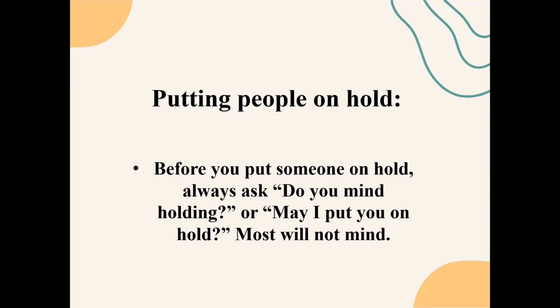That again gives them a certain power in the conversation, and makes them feel like you care about whether they're happy or not. But most people will not mind being put on hold as long as they have the impression that something will be done to answer their questions or solve their problem, whatever the reason is that they are calling for.